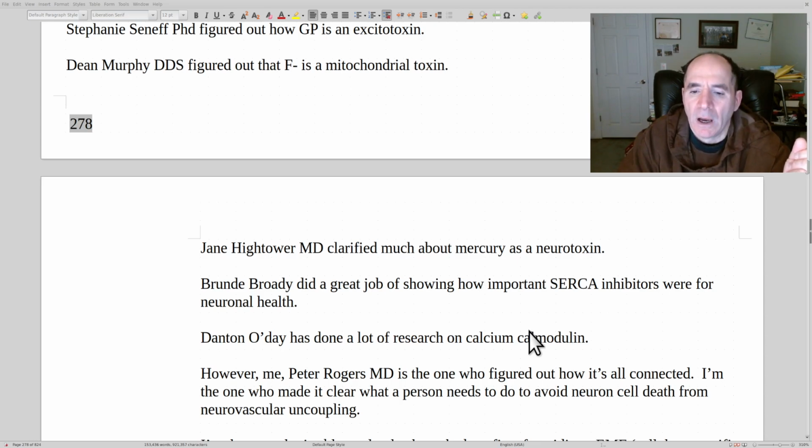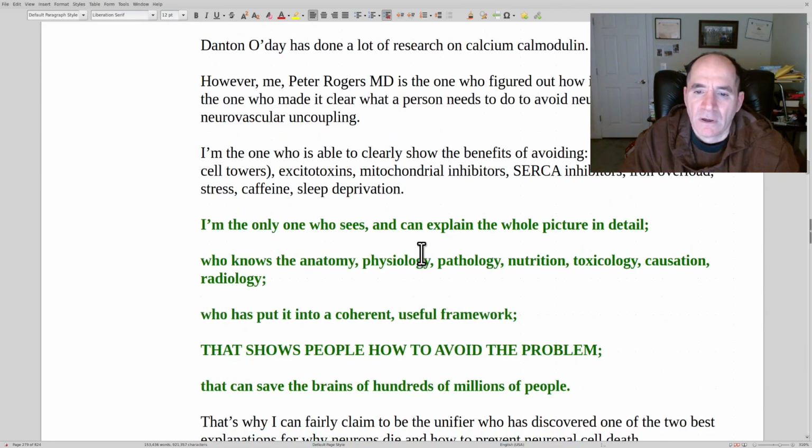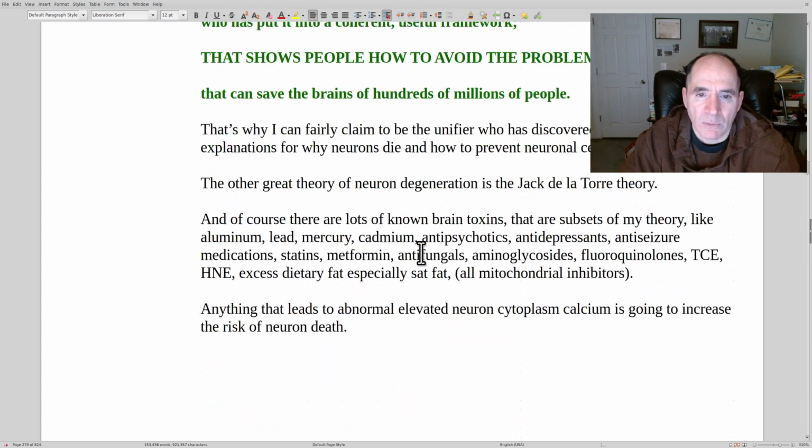Okay. Like I said, I'm the one who figured out the whole thing and put it into the neurovascular uncoupling hypothesis. I was able to make sense out of how it all fits together and see the whole picture. No one else does that. No one else writes about the whole picture. Each one is sort of like in their own little silo of what they do. So when it comes to neurodegeneration, I'm the great unifier who figured it all out and put it all together.